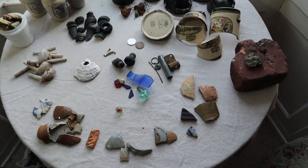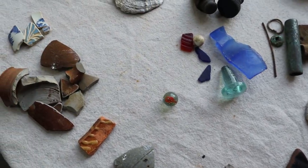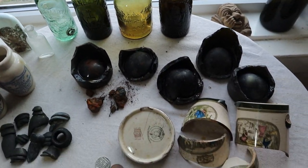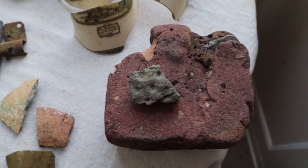These are all our things from our trip to Berwick. Yeah, we'll take you around, have a quick look at what we've got. Some of our beautiful models, of course. And I think we're going to start here with this little fossil.